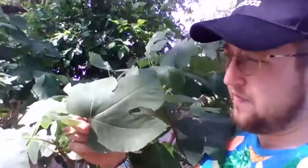So if you know what that leaf is, for what tree that is, comment down below. I'll give you a shout out. I don't want to just tell you just yet what type of tree this is.